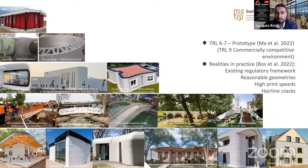There's a lack of standardization, particularly for printed concrete structures. So this forces the industry to conform to the existing regulatory framework. And the consequence of that is that only 2 out of the 8 projects mentioned are fully load-bearing structures.